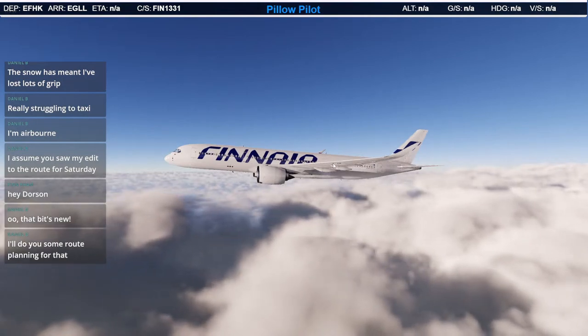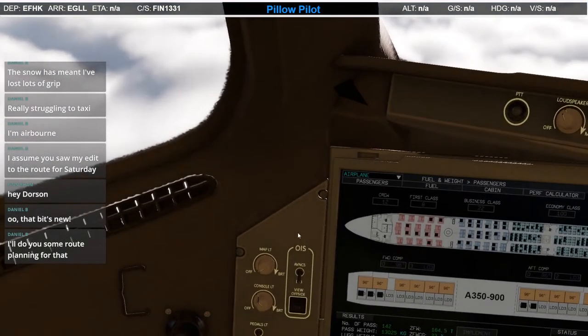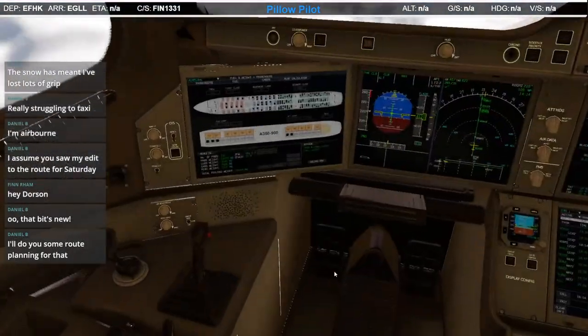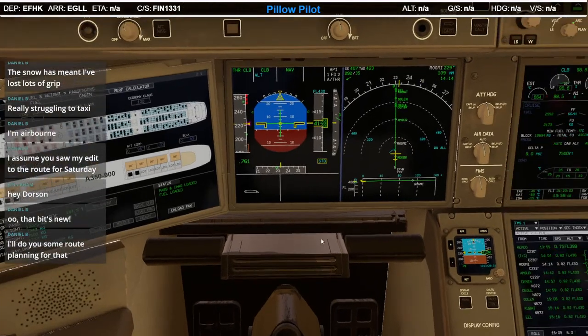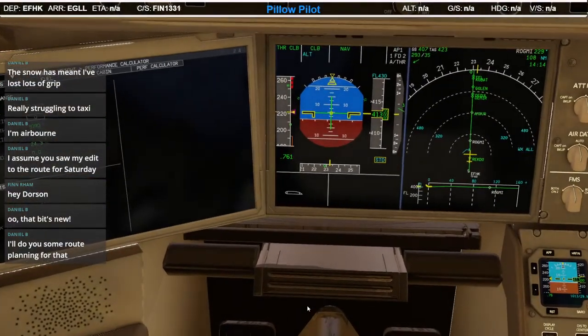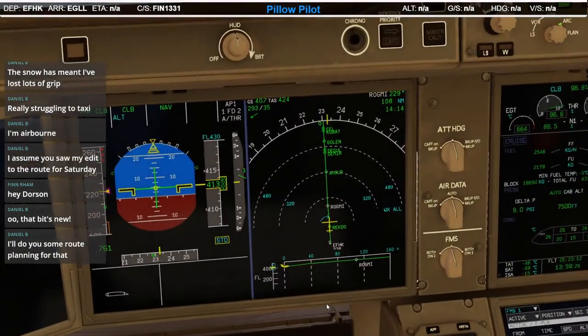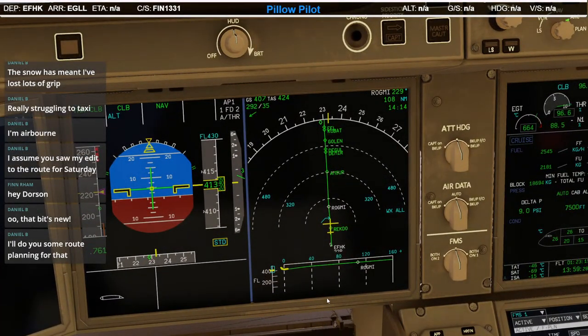Finnair 1331, now request stop climb flight level 410. Finnair 1331, for your direction of flight, you'll need flight level 400. Is that okay for you? Sorry, say again for Finnair 1331. Finnair 1331, 410 is unavailable for your direction of flight. 400 is available if you want to do that. No worries, thanks very much, Finnair 1331. We'll continue climb flight level 430, please.